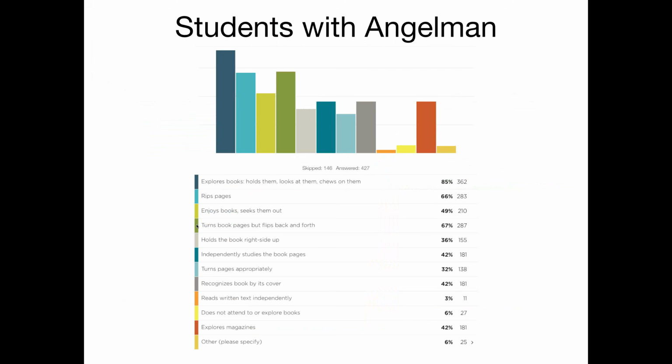When we did a survey of mostly parents, just an informal survey using SurveyMonkey, trying to get kind of a baseline from our Angelman community, you'll see that 85% of our parents report that their child, most of these kids were preschool or school age all the way up through secondary, explores books. So the vast majority of our students explore books. They hold them, they look at them, they chew them. About 2/3 of them rip the pages.